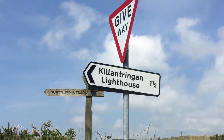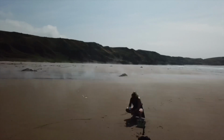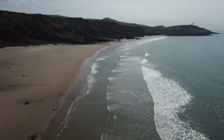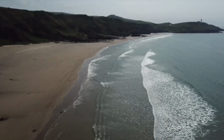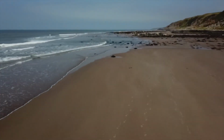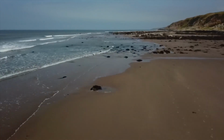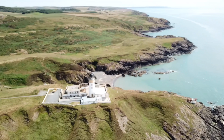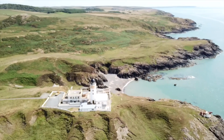So Clatteringshaws Lighthouse and Bay. This was beautiful. You had to watch the tide because when it came in it did completely cover the beach, but you got a good 8 hours or so while it was out, so you had plenty of time to go down to the beach, but it always meant that it was nice and clear and clean every time you went down.